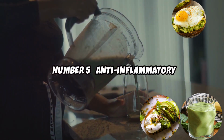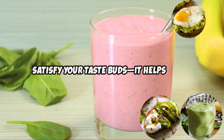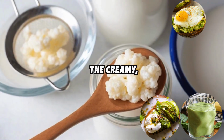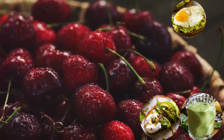Number 5. Anti-Inflammatory Cherry-Spinach smoothie. This delicious smoothie does more than satisfy your taste buds. It helps boost your daily intake of anti-inflammatory foods. The creamy, gut-friendly kefir forms the base, while cherries work to lower the inflammatory marker, C-reactive protein.